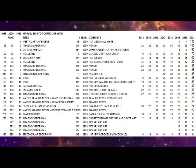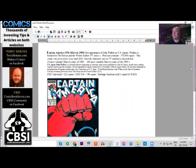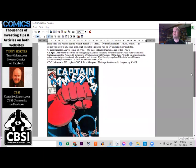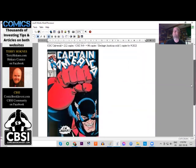This was not a key issue until this year. It is the first appearance of John Walker as U.S. Agent, and he's featured in the Falcon and the Winter Soldier TV series, which is what's given the big boost for this book. Print run estimated at 178,000 copies. Only a key due to the TV show and a lot of speculation. It ranks as the 40th most valuable Marvel comic of the decade.